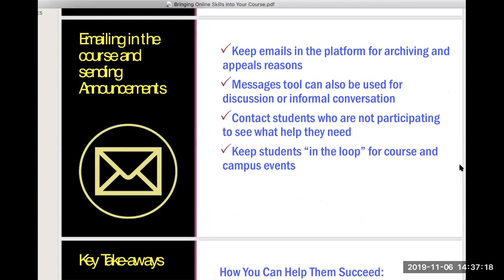Course emails are best kept within the platform for archiving and appeals purposes. A lot of times teachers will give out their email address, okay, but if there's email that's relevant to the conducting of the course and if an issue comes up later on in an appeal or some other event like this, you'll find having that email recorded within the course will be a real advantage.